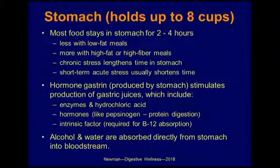So if you move on from the mouth to the stomach, food can stay in the stomach for 2 to 4 hours, sometimes 5. And if you're eating a really light meal that doesn't have much fat or many calories in it, then it's actually probably 2 hours, maybe 3. If it's a high-fat, energy-dense meal, it can be 4 or 5 hours.